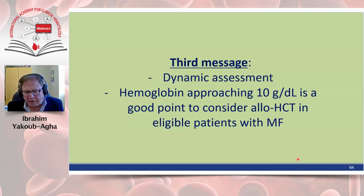However, you unfortunately have patients with less than 10 grams per deciliter at the moment you make the diagnosis. So you need to use the other classification, of course.